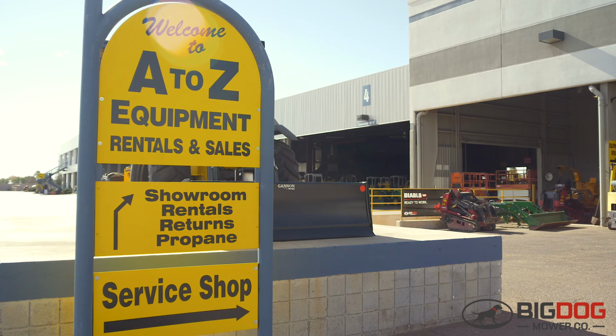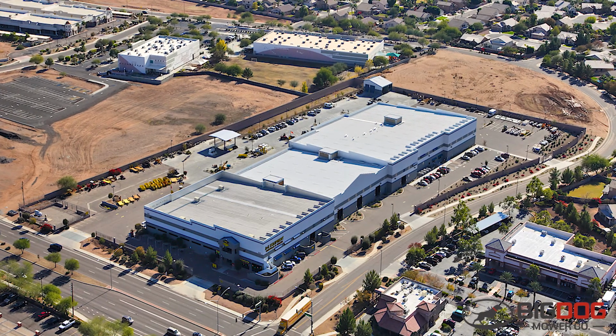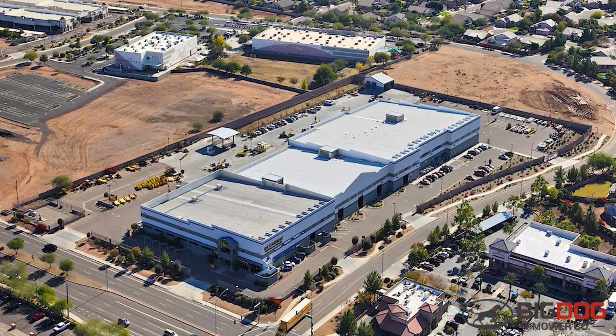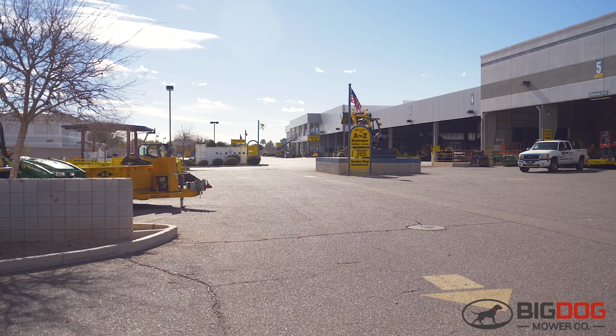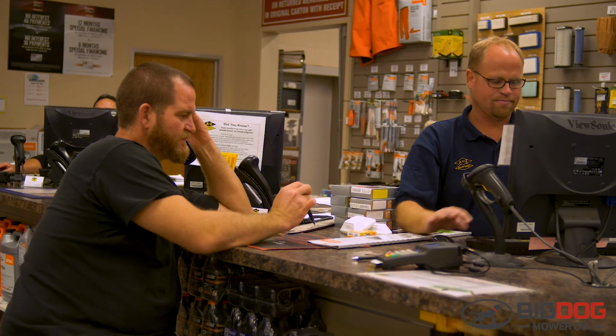Our Gilbert store is located in what's called the East Valley. We've been in the East Valley since the year 2000. In 2010, we expanded the facility to what you see today, which is quite large. It's enclosed on 10 acres, fenced in. It's been a great business for us. The East Valley continues to grow, and we've grown along with it here.